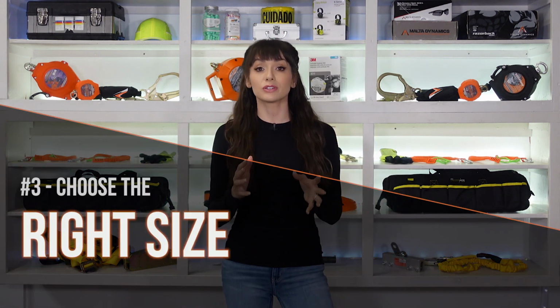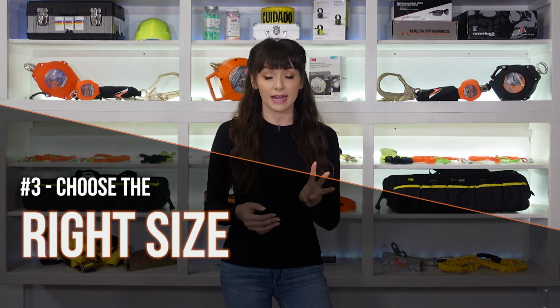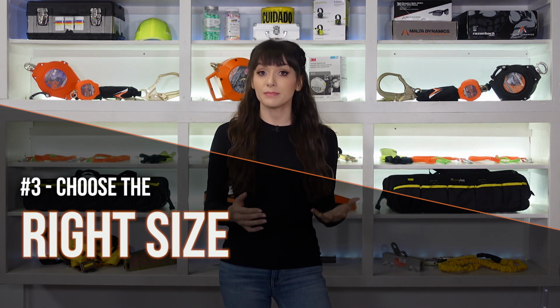And the best course of action is to start by choosing the right size, which brings me to my next point. Choose the right size. Let's talk about the three types of harness sizes. There are three main types that you'll want to know. A universal fit is a one size fits all.